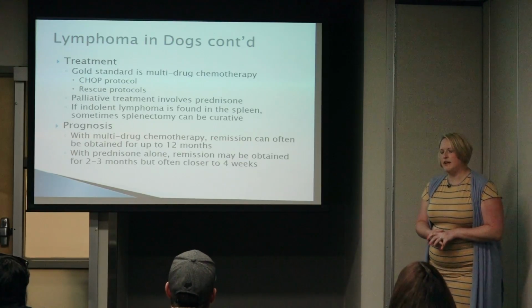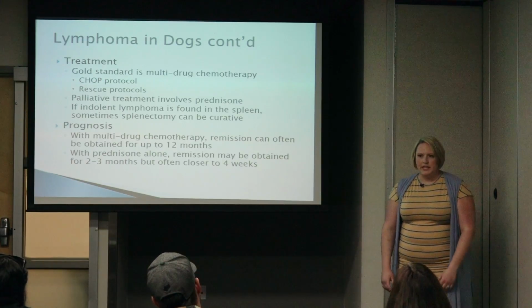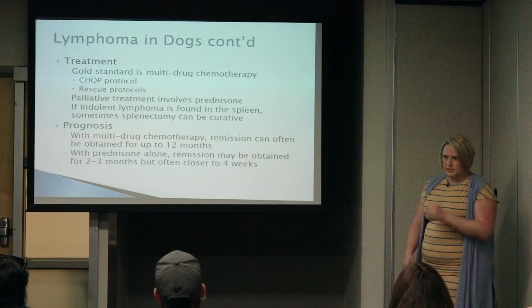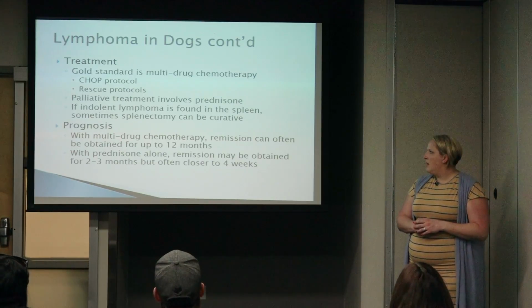I personally have done a fair amount of chemotherapy myself before oncology became really a big specialty, and I still do it. I'm comfortable doing it with my pets, and as long as the owners are aware that they have the option to go to the oncologist, a lot of them will choose to stay with us.